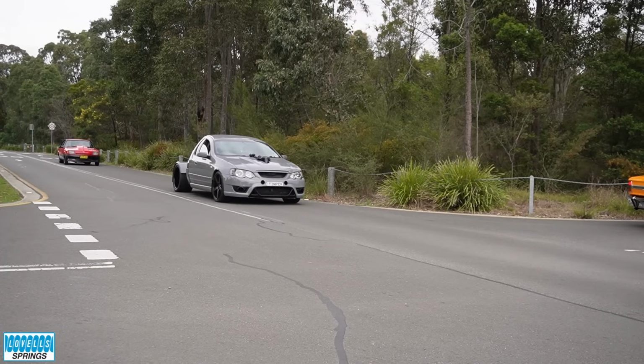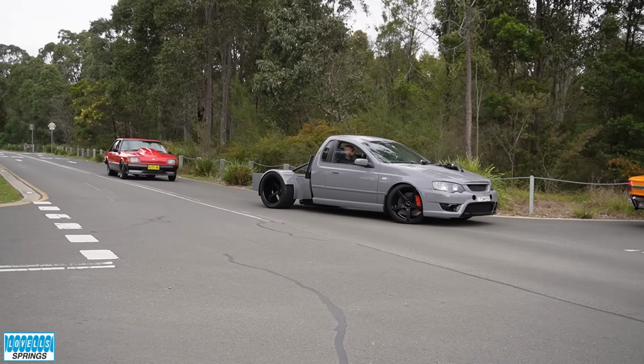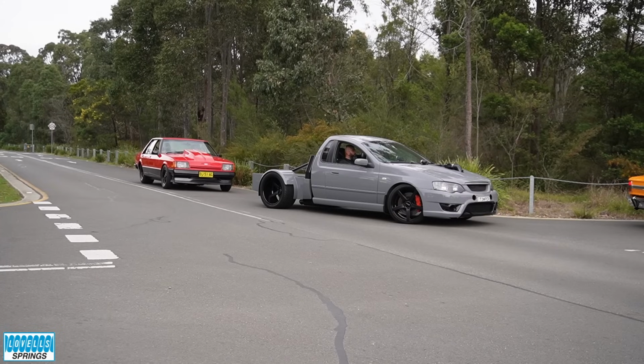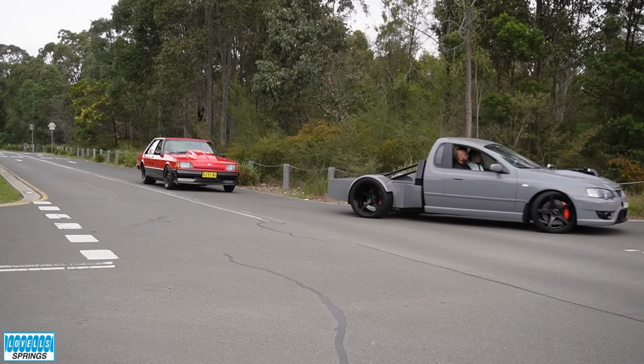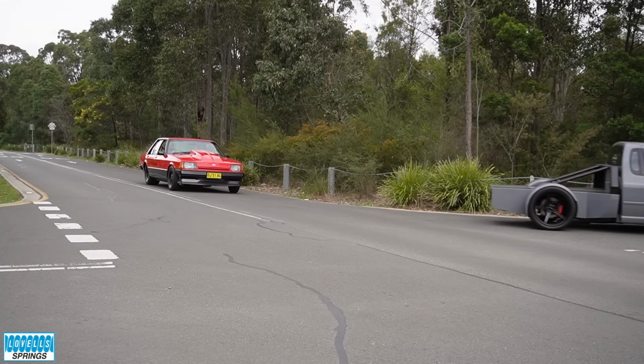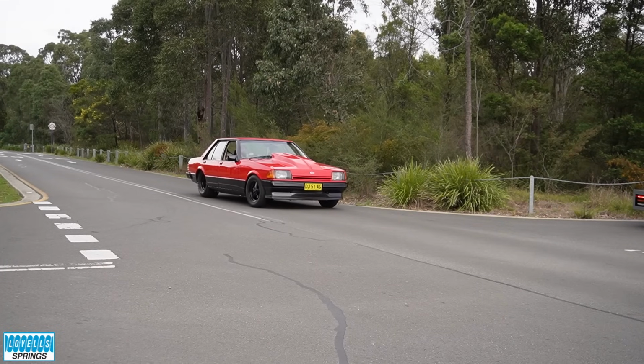Another very unusual car that you'll see some footage of as well. I don't know that I've ever seen a car built like this one before, and it's got obviously a tray back, and then they've made all the rear. It's a pretty solid looking thing. And another Tuff XE Falcon, big set of treads under it.